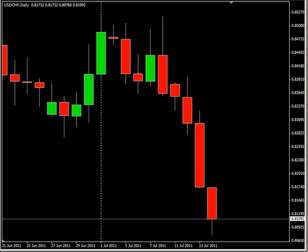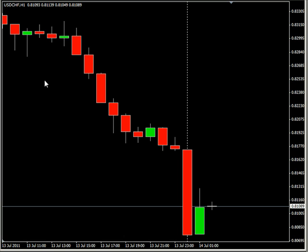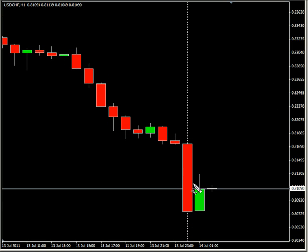Okay, what am I looking for during this next session? Well, we are looking at the US Swiss. It just broke through previous support. It's moving to the downside. However, if you've noticed, we have an inside bar that's created on the hour time frame. So I am looking at the hour time frame for this particular move.